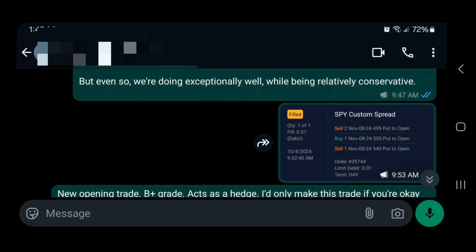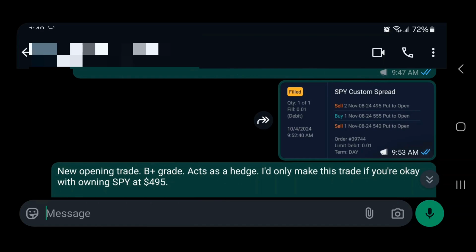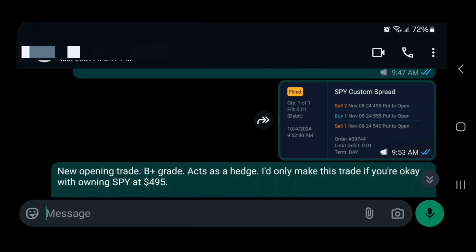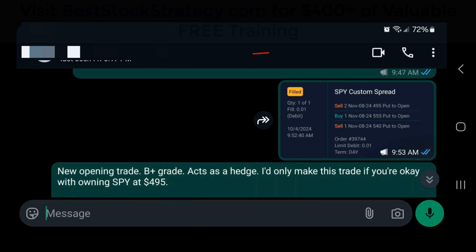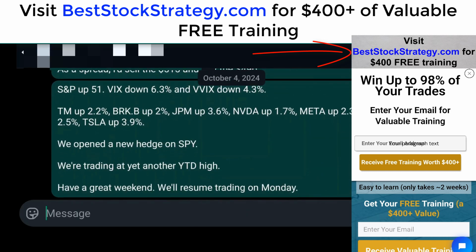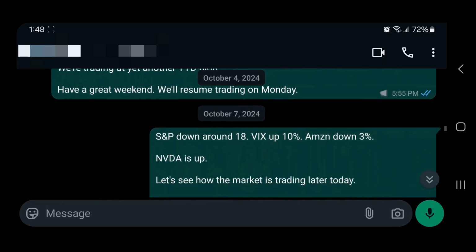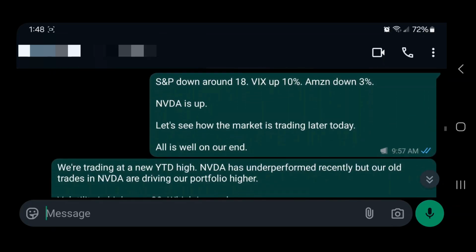Here with the 112 trade, which acts as a little bit of a hedge, as long as the market doesn't fall significantly or volatility doesn't spike up by 200% or 300%, because then those naked put options, in this case the 495s, will end up showing a relatively large loss. S&P up 51. You can see the volatility was down around 5%.